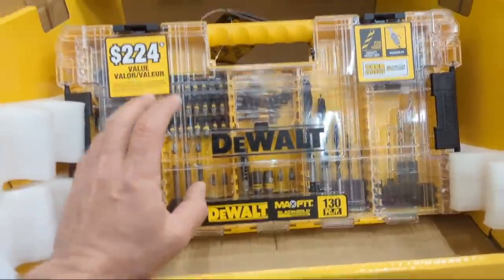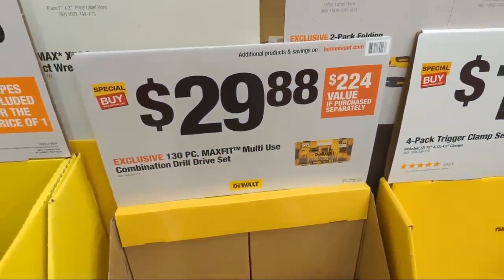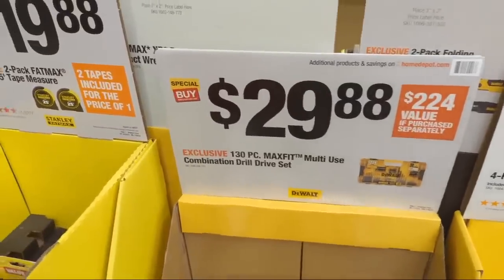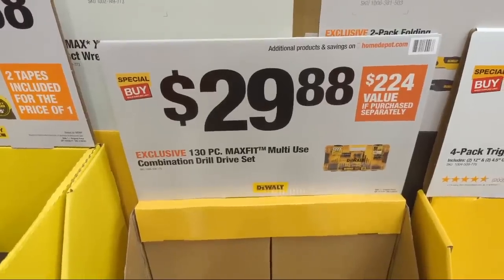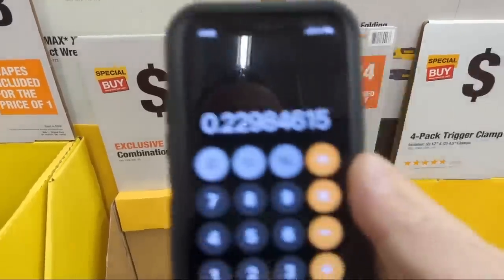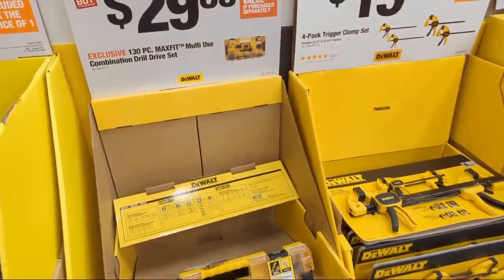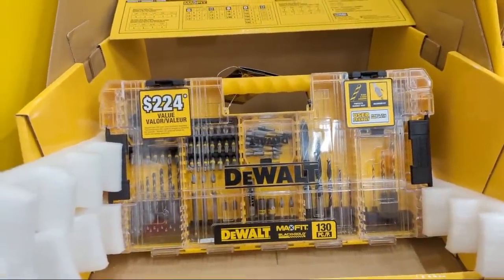Here's the other thing, though. This is what I'm saying. Look at the press that DeWalt is doing this season. You have all of that functionality, all of those accessories, all of those drill bits, okay? And you're at $29.88 divided by 130 pieces, you're still only at 23 cents per piece. DeWalt is really going for it this year. They're going for it.